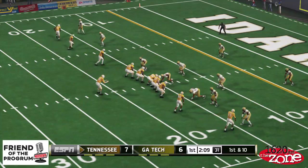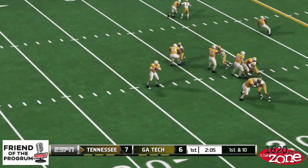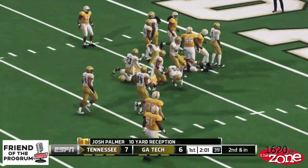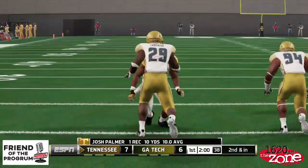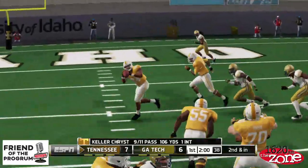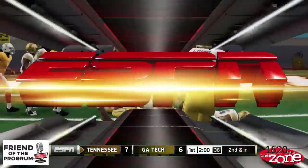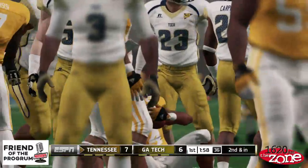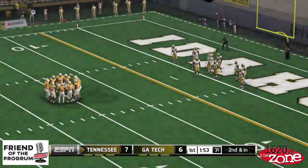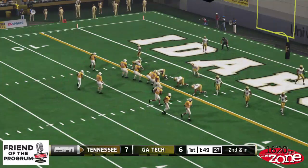Five wide. And a quick throw. They'll bring him down around the 6-yard line. That's a gain of 10 on the play. That'll make it second and inches. It's second down, and they're about the length of the football from the first down marker.